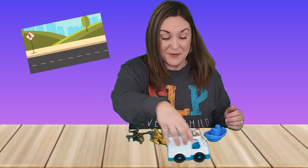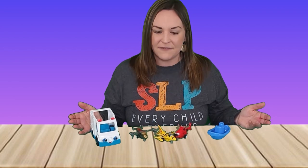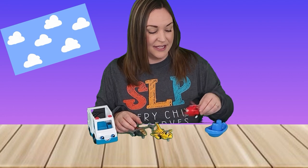And our ambulances drive really fast because they're taking somebody who needs help from a doctor to the hospital. So they're always going very fast. Whoa! He's a busy ambulance! Now, friends, which one of these goes in the sky? That's right, the airplanes and the helicopters.